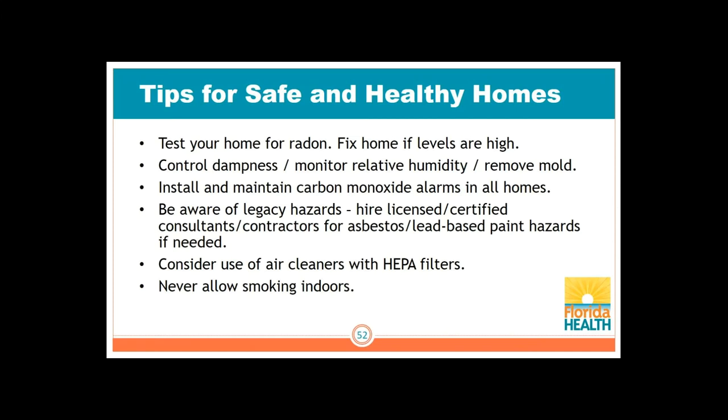All right, safe. I'm going to finish up here by saying: test your home for radon, fix your home for radon if the levels are high, control dampness, monitor relative humidity, remove mold whenever it's found, dry things out, and install carbon monoxide alarms in all homes. Every home should have at least one. And be aware of legacy hazards if your homes are older. If you need to, bring in licensed or certified contractors to look at lead-based paint or asbestos. That may be a good idea to do.